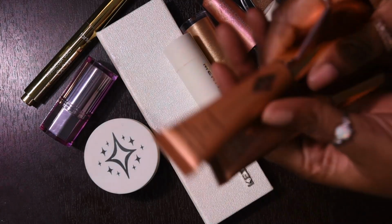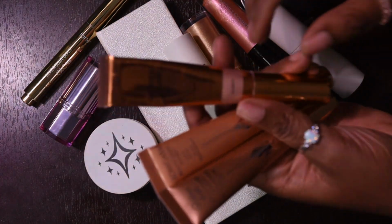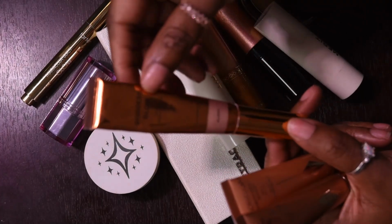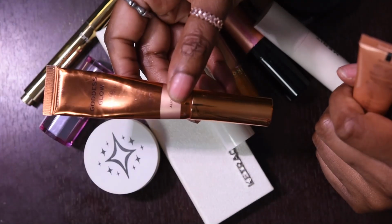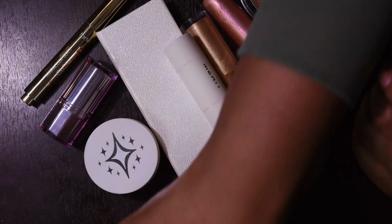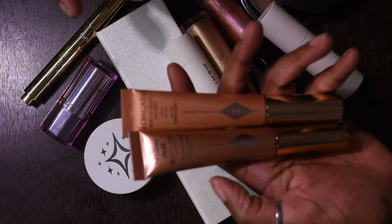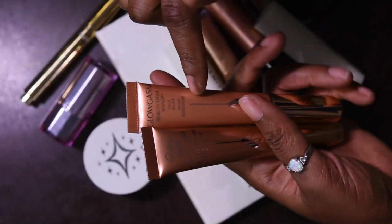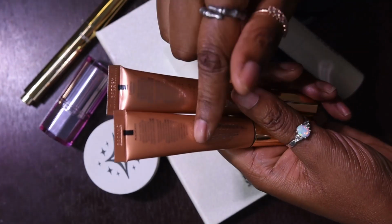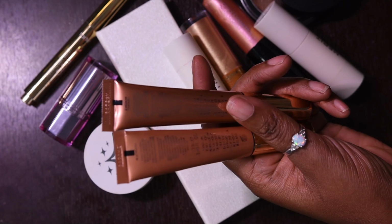So keeping on with products in the squeezy tube type packaging, I hate, and I do mean hate, the Revolution Pro Goddess Cream in Light. This was the one that was in the Deep trio. Absolutely hate this. Definitely decluttering. I have two Charlotte Tilbury wands here. So one is in the shade Pillow Talk, the other one is in Glowgasm. So the Glowgasm is in Peachgasm, the Pillow Talk is in Medium 2.